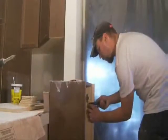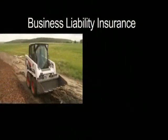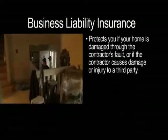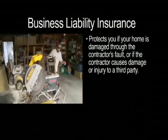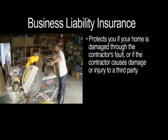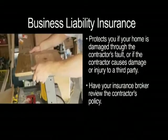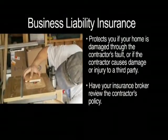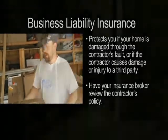When a contractor works on your home, you need to be protected from a number of risks. Insist that the contractor provide you with proof of business liability insurance. This protects you if your home is damaged through the contractor's fault, or if the contractor causes damage or injury to a third party, like your neighbor. Your best option is to have your insurance broker review the contractor's policy to make certain there are no gaps between it and your own policy that leave you financially vulnerable.